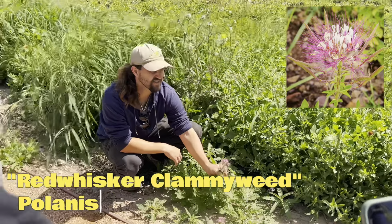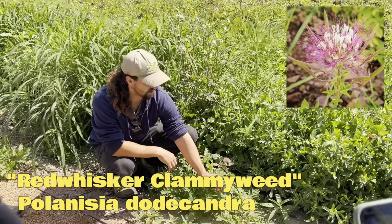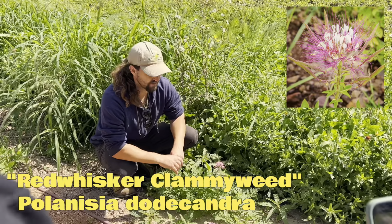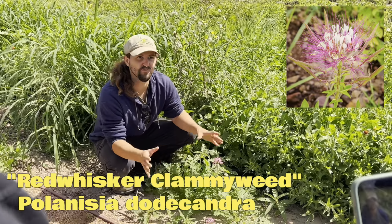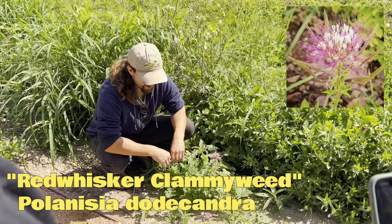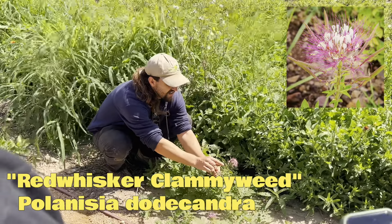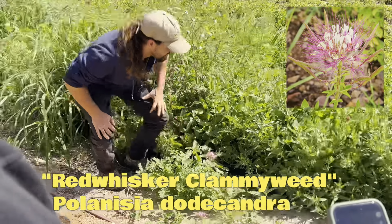So you'll see it at places like Estero Llano. You'll see it at places like La Huerta. Really drought tolerant plant, and it's the host plant for some of these white butterflies. And yes, that's actually what they're called. There's this family called whites, the sulfur family, whites and sulfurs. But yeah, this is red whisker clammyweed, and it's starting to get these little capsules. And the capsules will have tons of these little round seeds in them.